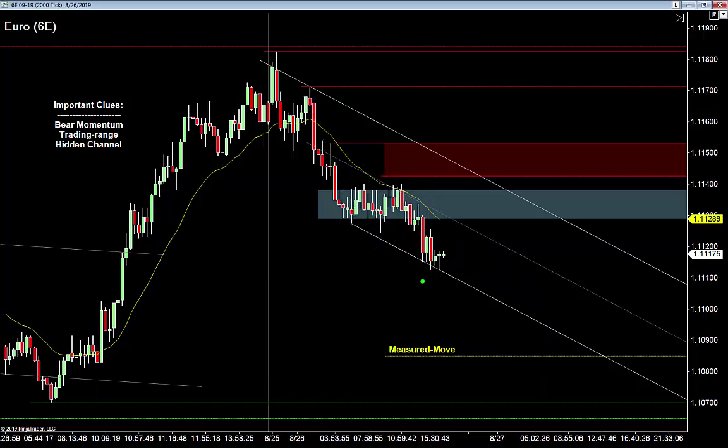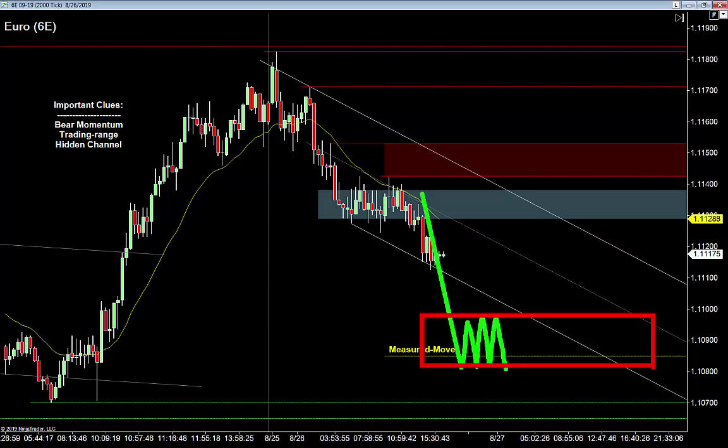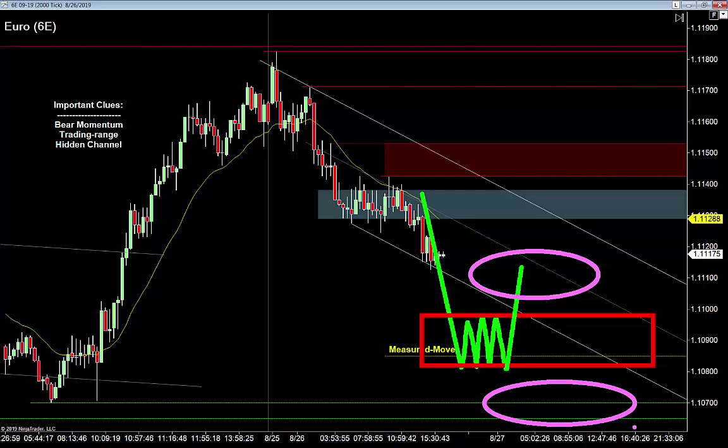Let's say we run down to that measured move here and we start sitting here for a bit. A lot of times we do get trading ranges around measured moves. If we run to that measured move, the measured move is a major objective. I'm looking at that point for, again, a 2-try failure pattern. Anytime you find a range, you want to sell high and buy low. I can sell high by using that 2-try failure.